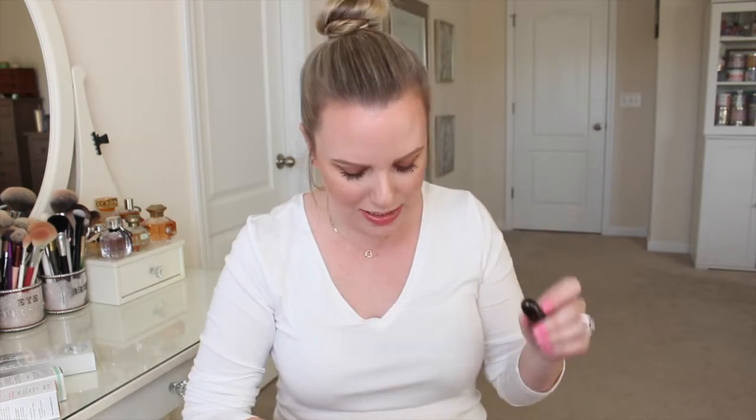You don't feel like it's drying out your lips in any way. So the cream sheen is definitely my favorite formula. I've also never seen MAC in these bags before, so that's pretty cool. Okay, so that is the Glam Bag and the Glam Bag Plus. So now let's get into the add-on.